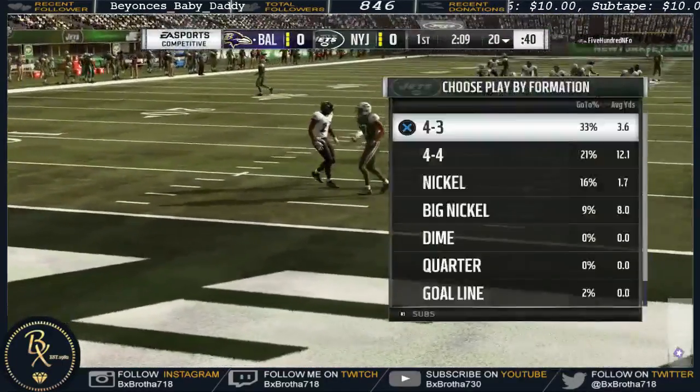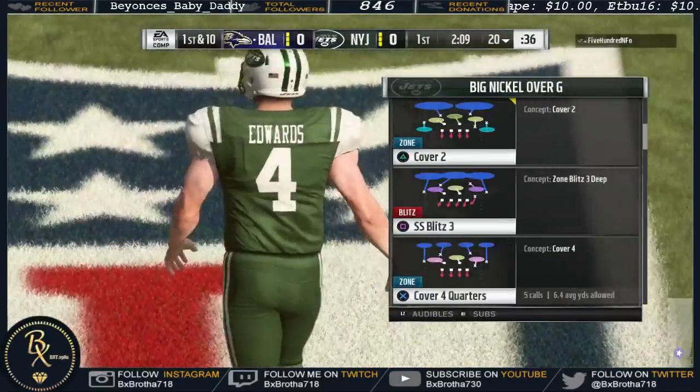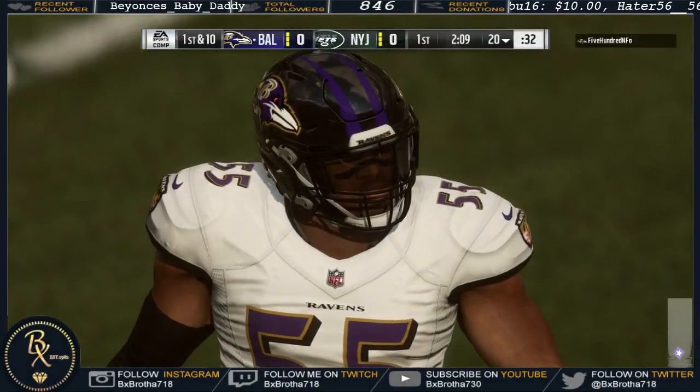And a little too much mustard on that one. It hits a couple yards into the end zone. A missed opportunity there maybe to pin him back. The Ravens offense now, they get set and head back onto the field.